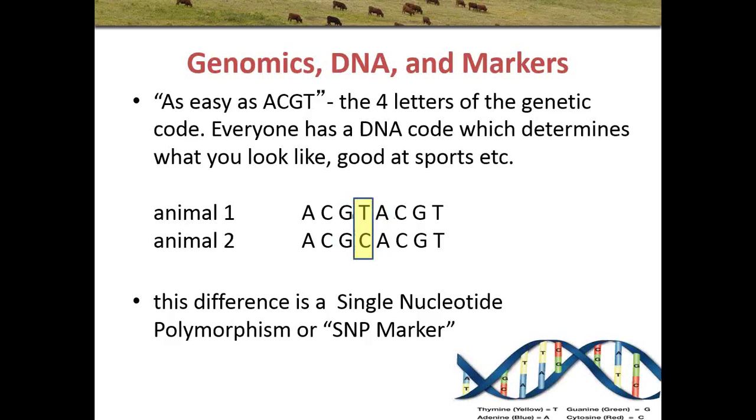We have animal 1 and animal 2. Say animal 1 is good for milk production, and animal 2 is only average. When we're doing research, we measure a whole bunch of phenotypes in the animals. We measure milk production on 1,000-plus animals and look at all their DNA codes, and we can go into their DNA codes and see where the change is. Wherever there's a change, we investigate a little more and see if that's the change that attributes itself to higher or average milk production. So that's a very basic explanation of the science.